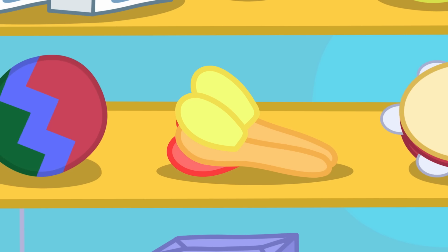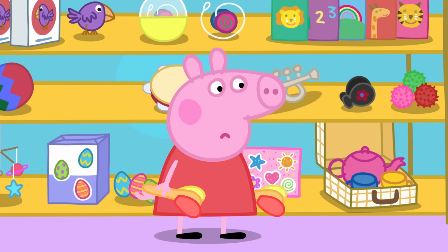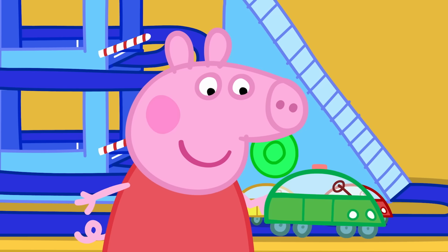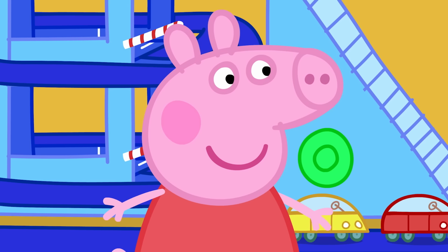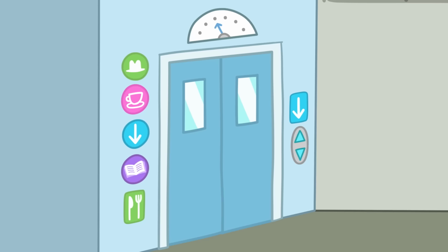What about this noisy rattle? No! Vroom, vroom. George only likes the toy car park. Look at this, George. No! For you. What a perfect gift for Baby Alexander. We'll take it, please, Miss Rabbit.